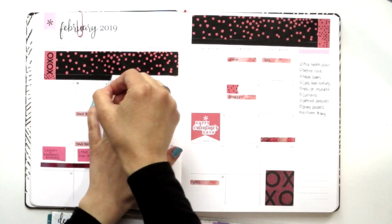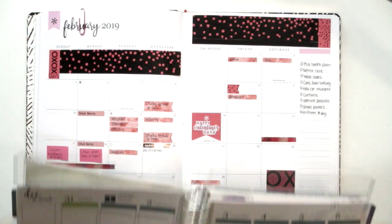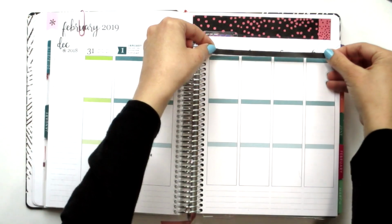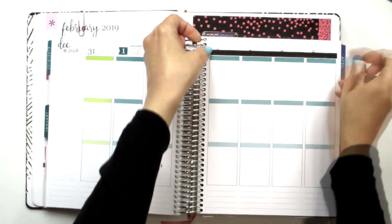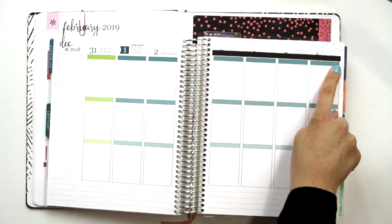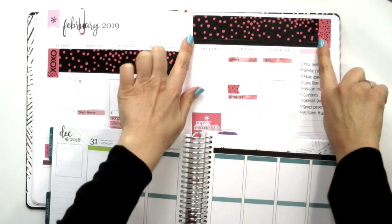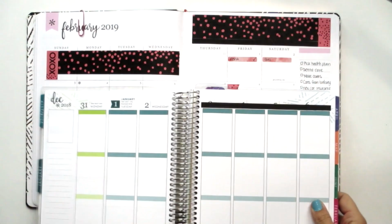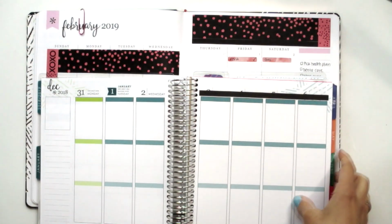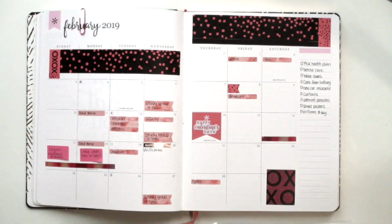Like if I take this strip and show you across here, you can see that it extends past the edge of the boxes here, while on this one it only goes to this point. So that's something to keep in mind too. Stickers just fit differently in the hardbound planner than they will in the coiled, just because of the size difference.